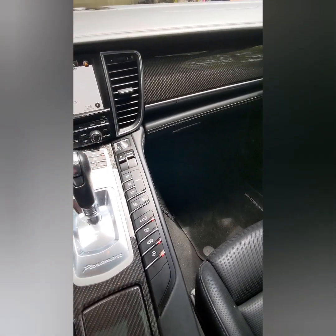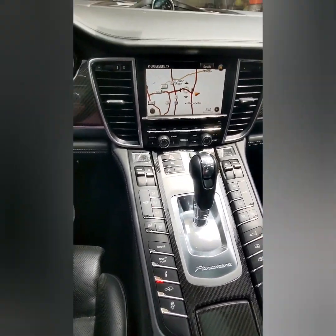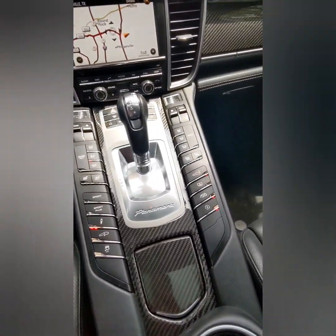I also want to point out that the carbon fiber that you're seeing in this car is not stock. Stock, it comes with what looks like a forged carbon fiber, but it's plastic. Luckily, I have a buddy of mine that's in the carbon fiber business, and he hooked me up with this awesome kit. So Lambo, shout out to you at Carbon Candy. I appreciate everything you've done for me, man.